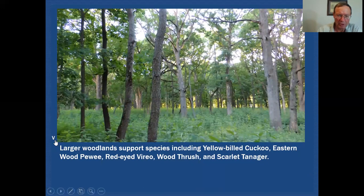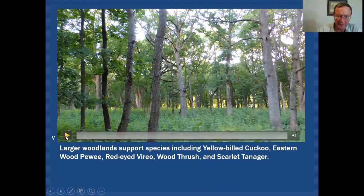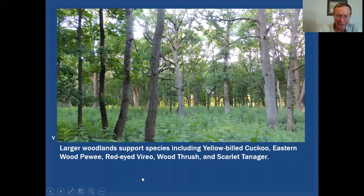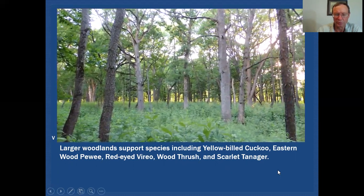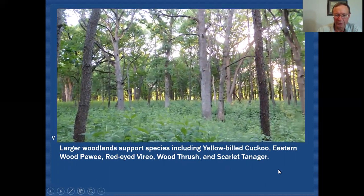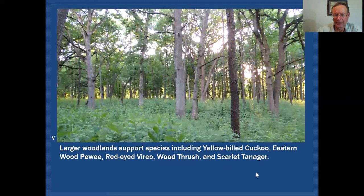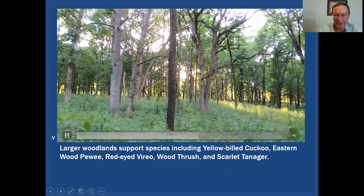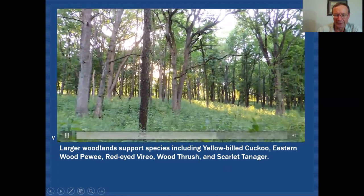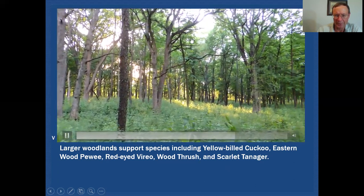As we make our way all the way around the wetland, as we get onto the western edge, we're going to find a very large woodlot. Some of these larger woodlands will support species like yellow-billed cuckoo and eastern wood pewee, red-eyed vireo, wood thrush, and scarlet tanager. That pewee in particular likes to get into these gallery areas where it's kind of open in the woodlands and you have a lot of tree snags, and that's where you're going to find that pewee.